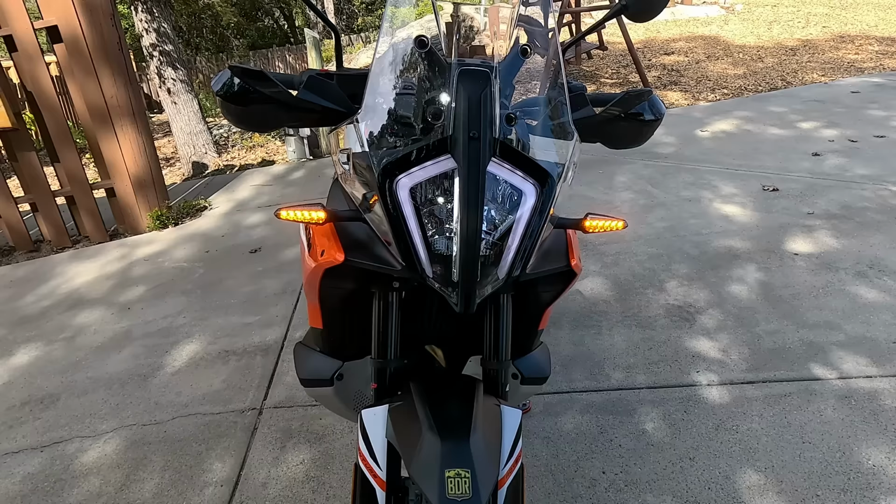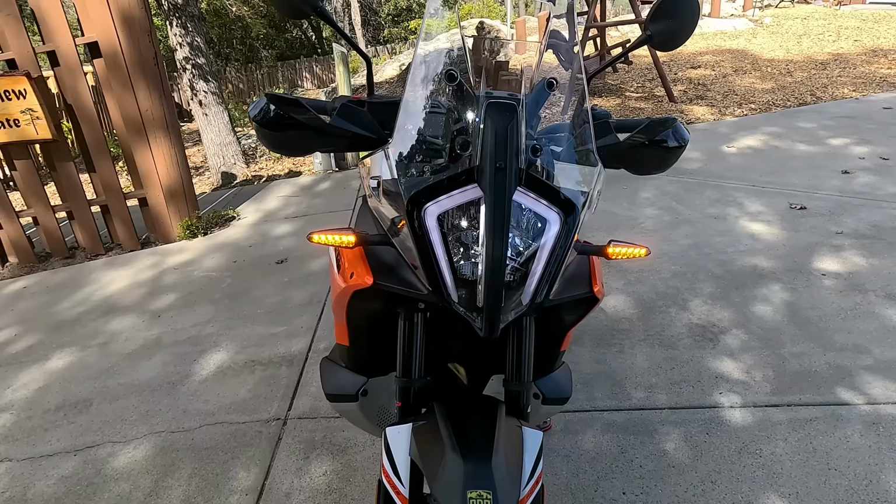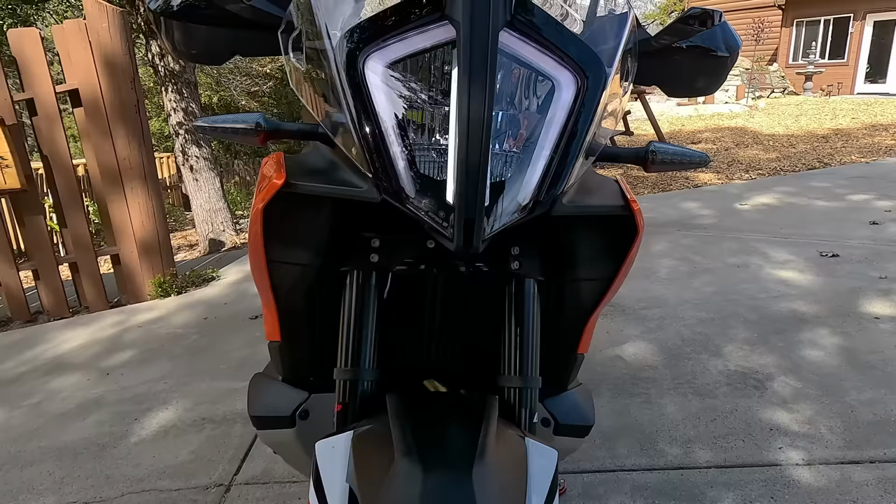Let's take a tour around the bike and kind of highlight everything this bike has to offer, and I'll try to point out the new features of the 2023 model. I'm going to start out by showing you the lighting first, so then I can go turn off the key so we don't drain the battery.